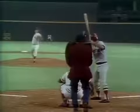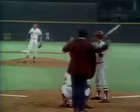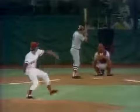Yastrzemski now 2 for 9 in the World Series. Waiting Pat Darcy out as he comes with a fastball that goes to 3-0. On deck for the Boston Red Sox, catcher Carlton Fisk, who has accounted for the only Red Sox run with that homer back in the 2nd. Fastball over on the 3-0 pitch.